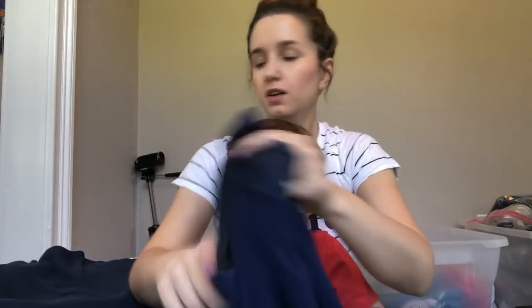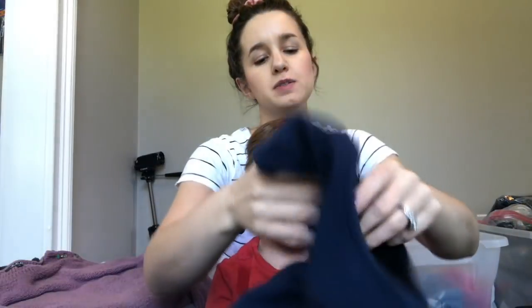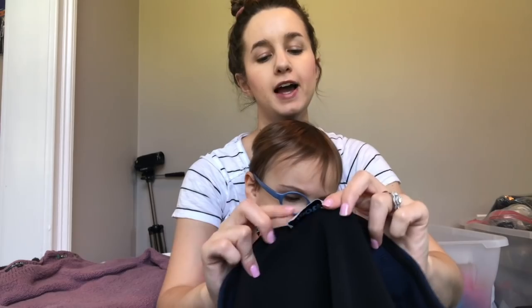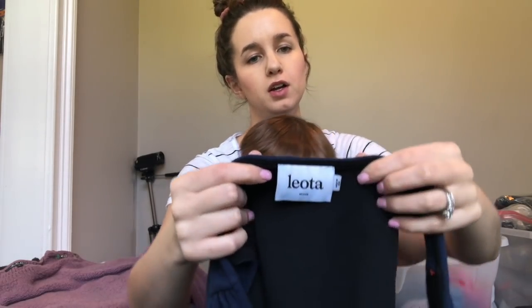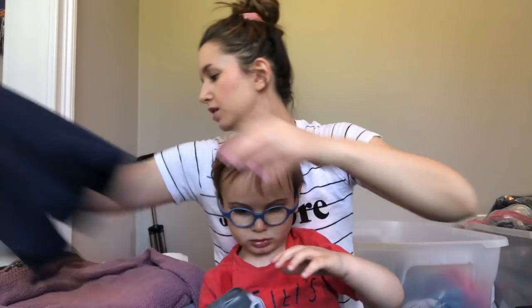I love selling Misguided. This is a cutout romper. You can see the cutouts on the side. Let's see. I never found this before, but I kind of recognize the tag and the comps look good. It's called Leota. It's a navy blue simple dress, A-line. Could totally just wear this to work or whatever.